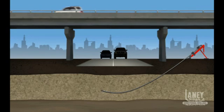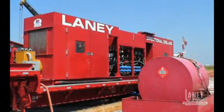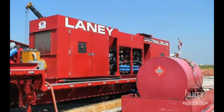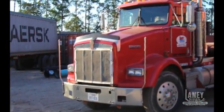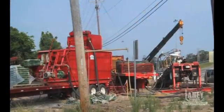Once contracted to install a pipeline using the directional drilling method, Laney Directional Drilling Company begins operation with the transportation and setup of the directional drilling equipment. The entire drilling assembly is self-contained and highly mobile. The operation is moved in and out by truck and can be set up within several feet of obstacles such as power lines and roads.